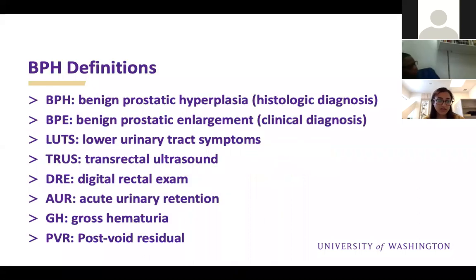So BPH, that's the term we're all familiar with, benign prostatic hyperplasia. Technically, that's a histologic diagnosis that can only really be made after someone's had a biopsy showing that they don't have cancer. But at least here in the United States, we use that term interchangeably with prostatic enlargement. So it doesn't imply necessarily that there's no cancer. The correct technical term to use is BPE, benign prostatic enlargement, which is just a clinical diagnosis you can make with a rectal exam. LUTS, or lower urinary tract symptoms, is basically an umbrella term that we use to describe all kinds of irritative or obstructive urinary symptoms.